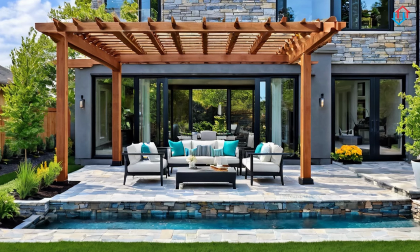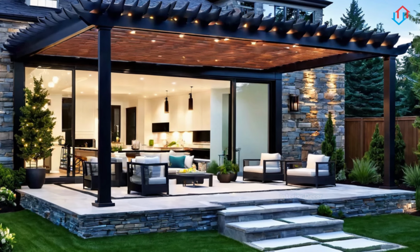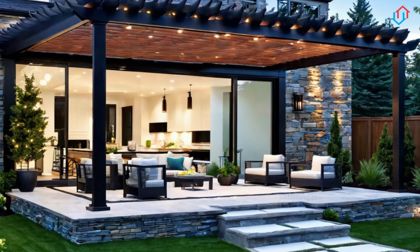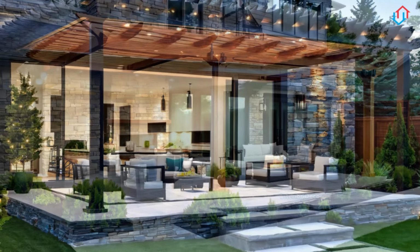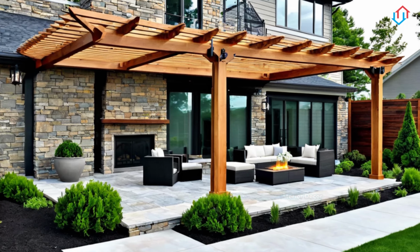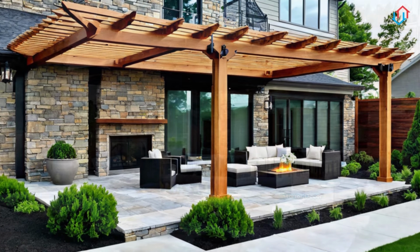Customization and flexibility. Contemporary pergolas can be customized to fit your specific needs and preferences. Whether you want a freestanding structure, an attached pergola that extends from your home, or a retractable canopy for adjustable shade, there are plenty of options to choose from.